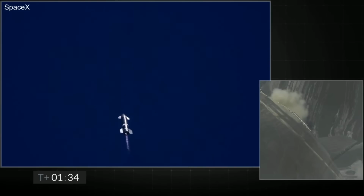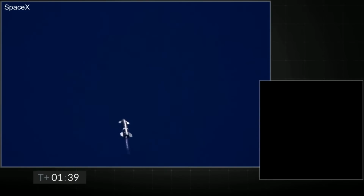Propulsion appears to be nominal with Starship. We're just passing through 3 kilometer altitude. Next major event is shutdown of engine number 3.